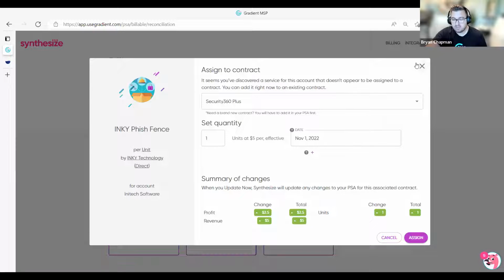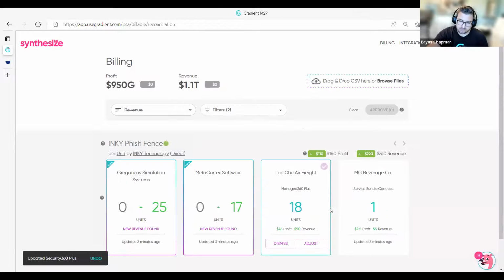And as soon as you assign or approve those service cards, they're going to be removed from the reconciliation page here, indicating that you had reconciled it. You can go into the activity log if you need to go back and see what changes had been made. But as soon as you hit that approval and adjust, that's when we're going to update those contract line items within your PSA. So that's as easy as it gets.